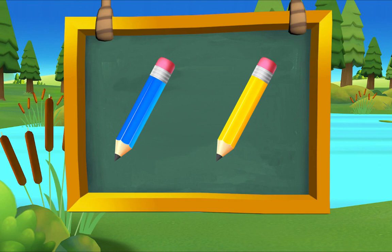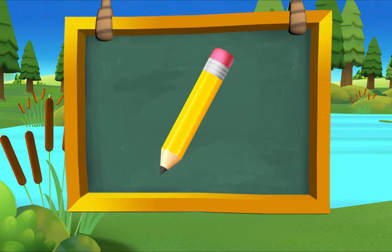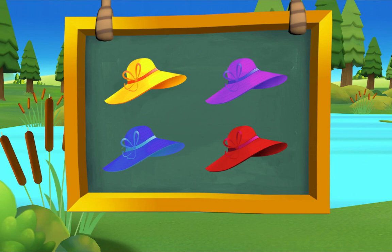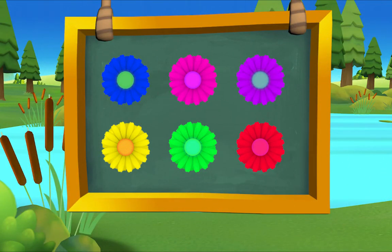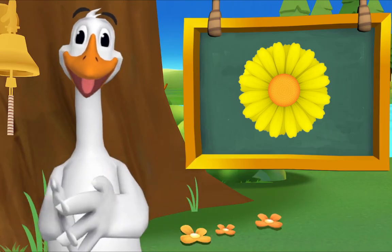Which pencil is yellow? There it is. Yellow pencil. Which kite is yellow? There it is. Yellow kite. Which hat is yellow? There it is. Yellow hat. Which flower is yellow? There it is. Yellow flower. Very good.